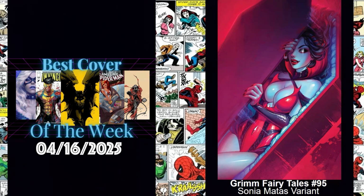I love this cover due to its striking use of contrasting hot and cold colors, which immediately draws the eye and creates a visually dynamic image. The elegant yet seductive pose of the central figure, combined with the implied mystery of the coffin setting, generates intrigue and effectively conveys a blend of beauty and macabre, fitting for a potential horror or fantasy theme.